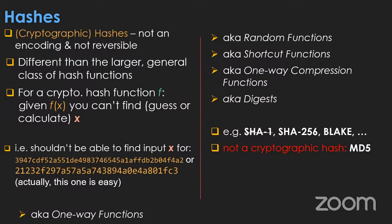So yeah, the definition is that you can't guess X if you have the output f of X. You can't find that input. There's no way to undo it. But of course, this is a workshop on how you break crypto. So that's not always true. You can find the inputs to these things, and we're going to talk about how to do it. Theoretically, you shouldn't be able to find the inputs for those 2 orange hashes there in the 4th bullet. But you can, and you will.